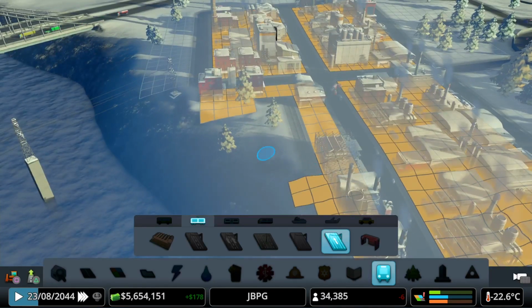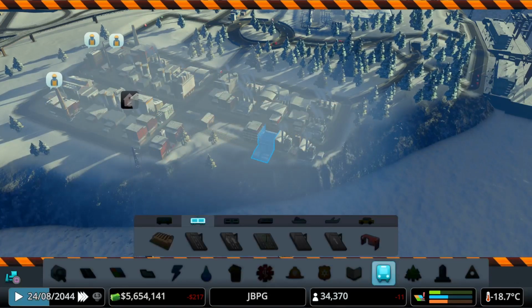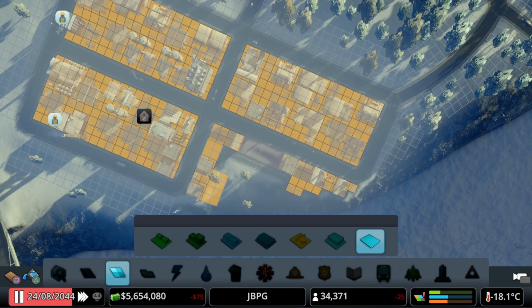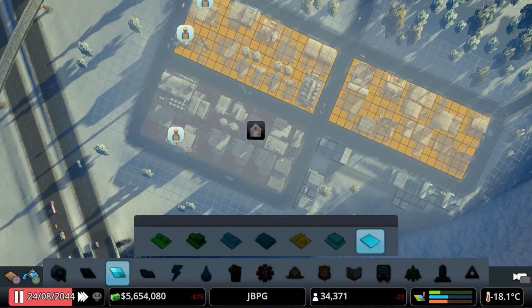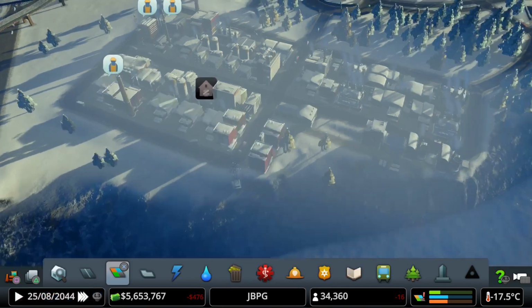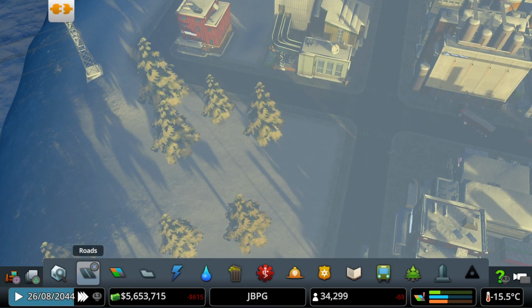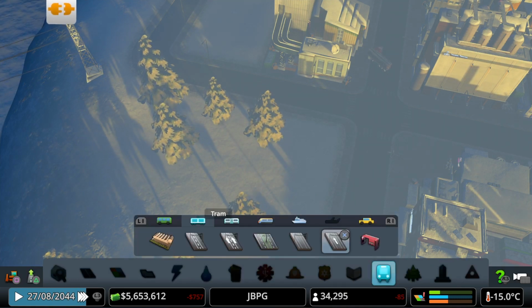Trying to terraform this back up to the right height, it's really proving to be quite awkward. This smog is not helping either. I'm going to have to de-zone this part because I just can't see what I'm doing. I'm going to de-zone that block as well. Speed time up. Try and hopefully clear some of that smog a little bit so I can at least see what the hell I'm trying to do. What I'm going to do is I'm actually just going to put the tram network in first before we then go ahead and do anything else.